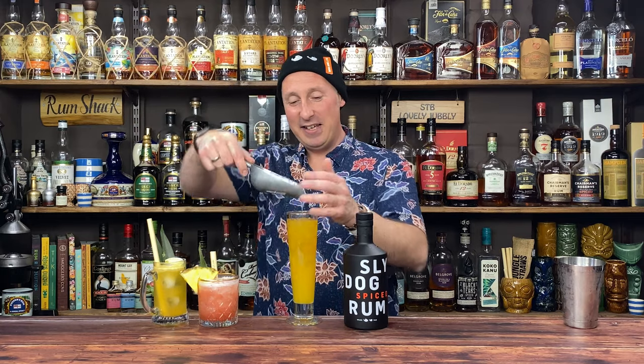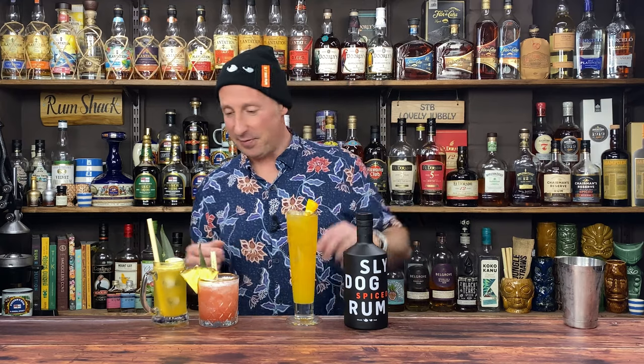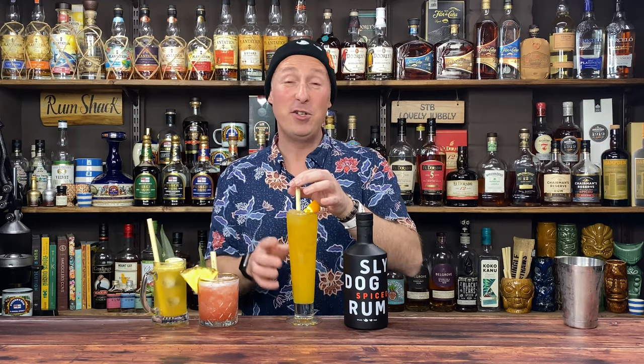So Timmy K, this is specifically for you because you're always on me to try rum and orange juice. So let's go for it. Rum and orange, spiced rum and orange. What's it called? The sneaky screwdriver.